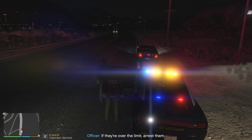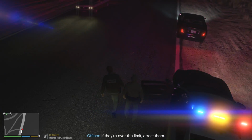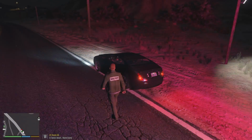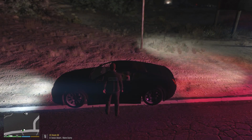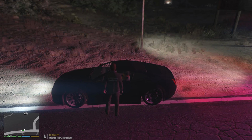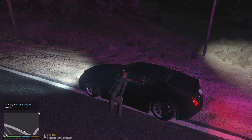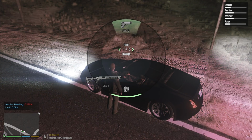What? Interesting. I've never seen this happen before. I've done so many backup traffic stops and I've never had to breathalyze anybody. Okay, we're gonna breathalyze them. We're just gonna do it. Now, typically they get out of the car for the breathalyzer, but I think for the sake of this mod, so it doesn't crash or anything, we're gonna breathalyze them through that driver's side window. Oh yeah, they're way over the limit.